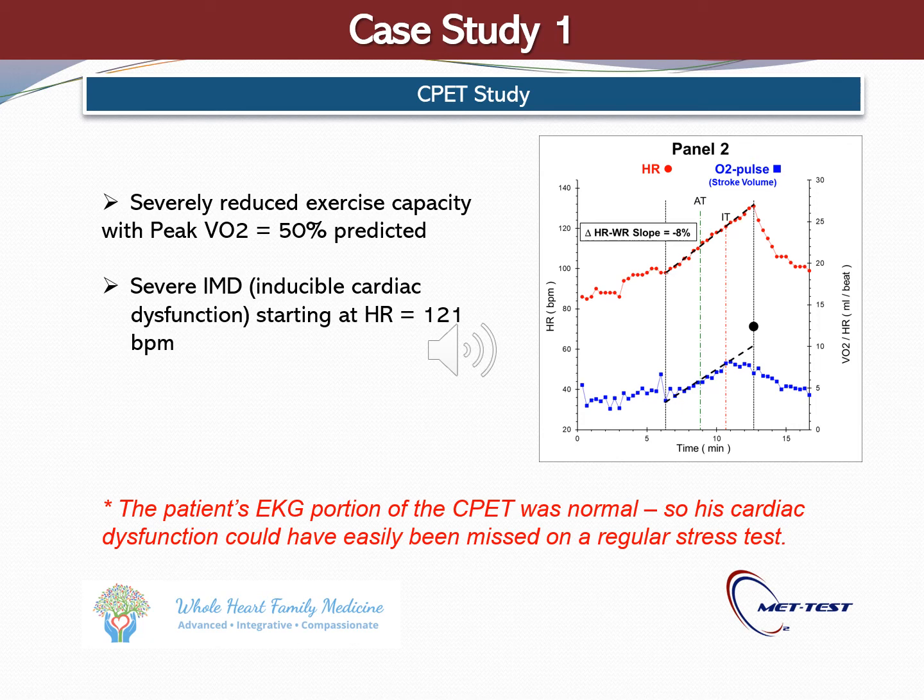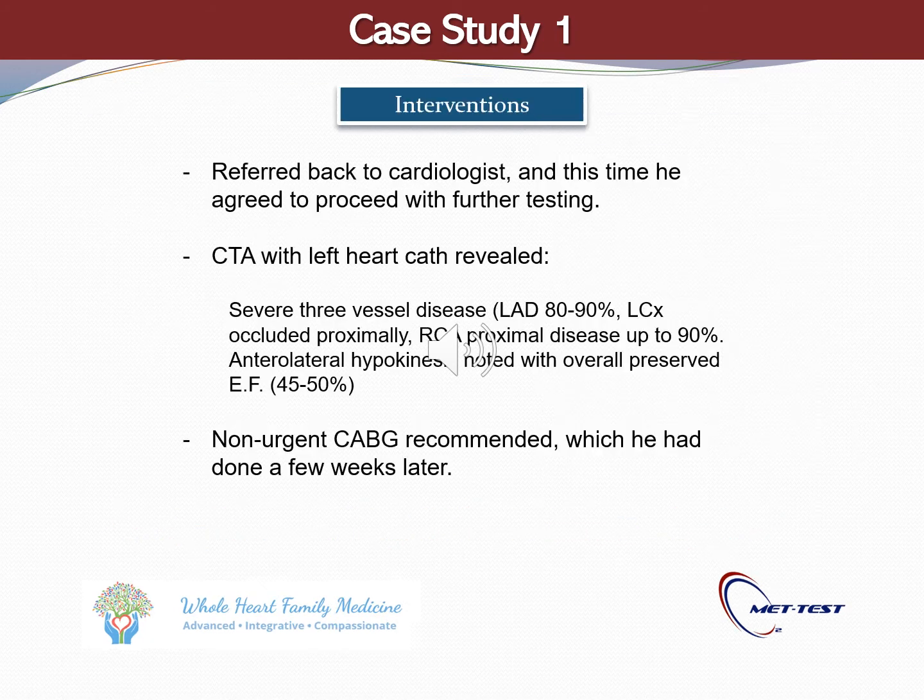And for most patients, as long as their peak VO2 is over 70% and they can exercise in that heart rate zone without any symptoms, then a cardiology referral is not necessarily warranted. But this patient's peak VO2 was just too low, and he had too many risk factors and symptoms that put him at higher risk. And you see that EKG portion on his CPET was normal, so his cardiac dysfunction could have easily been missed on a regular stress test. But based on this CPET, I went ahead and referred him back to the cardiologist that he had initially seen.